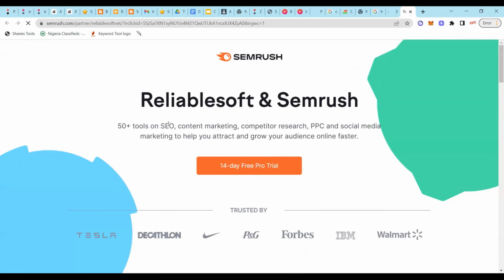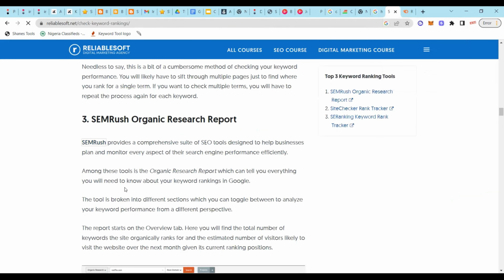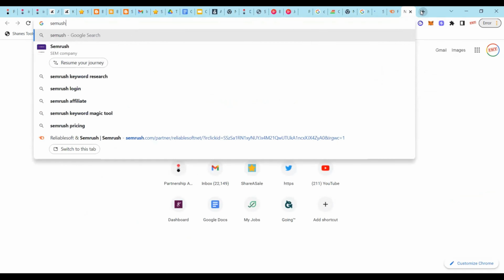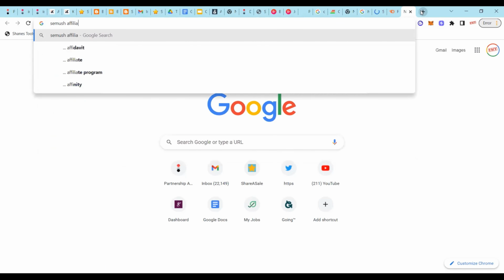If I click this, for instance, Semrush is going to give me a 14 days pro free trial, meaning that I'll be able to get their service for 14 days. I'll be able to use it, try it out, and use it to make my website rank for 14 days. And I will not pay anything to Semrush. Immediately I click this 14 days free trial and start the free trial, the guy that created this website will be paid. Let me show you so you know how much. I don't have to pay anything to Semrush, but Semrush will pay him just because I started the free trial. Semrush affiliate program. Let me show you.